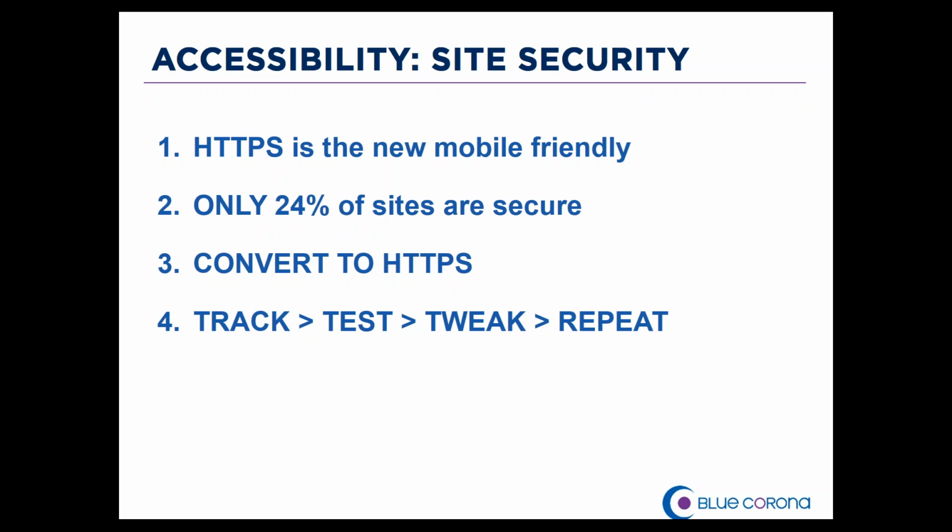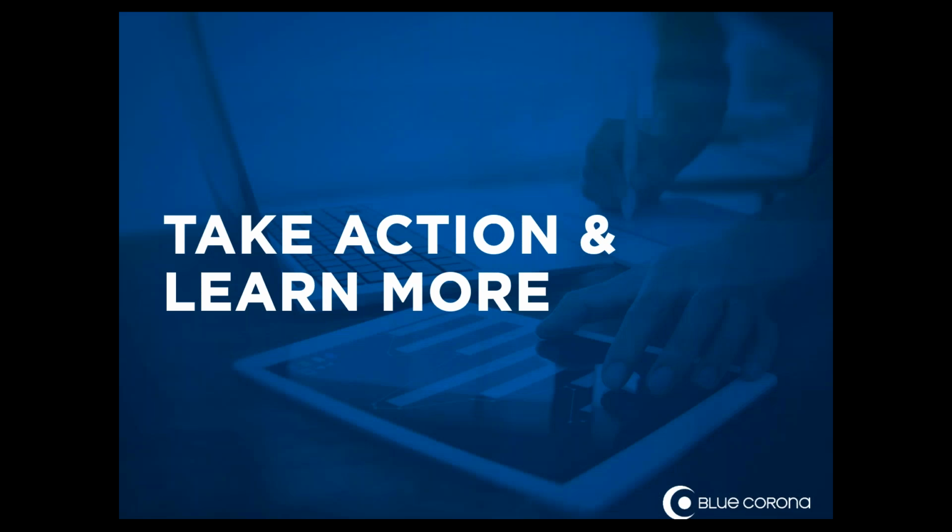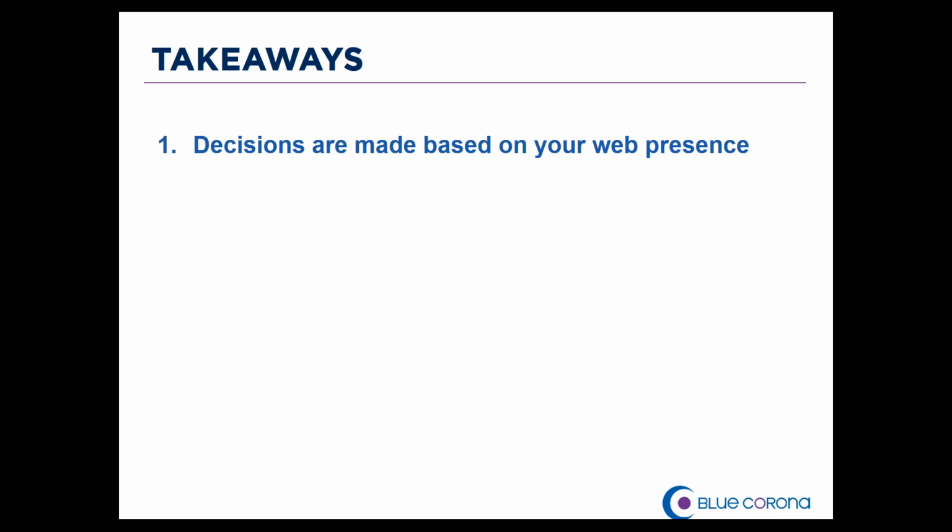Okay, so we covered a lot of ground here, so I want to cover just the key takeaways one more time. First one, what we started with is that people are making decisions based on your website presence. And that's really why we like to do that summary digital competitive analysis to start to get an understanding of what your website presence is and how we can make wins out of it.